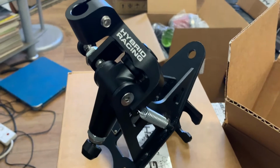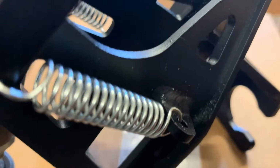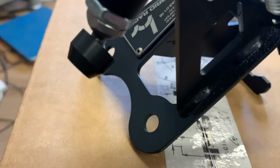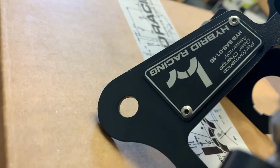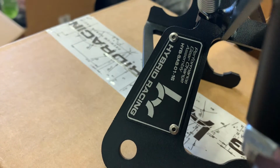What a lovely piece of kit. It's just built so brilliantly. You see a lot of parts, you know. I see a lot of parts, and they're not a patch on that.